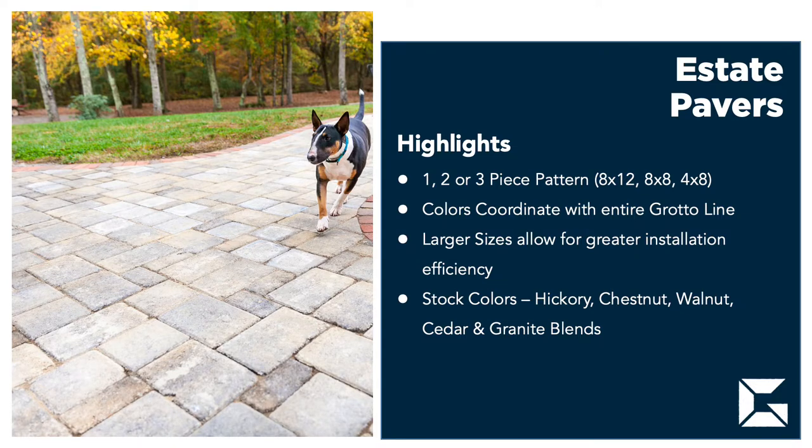Next, we have our estate pavers. Estate pavers are a versatile thing to go with our whole line, because the great thing about our estate pavers is they're made on the same machine that our walls are made on, in the same colors. So if you like a retaining wall or a seating wall in chestnut or hickory blend, we make a paver to match that wall.